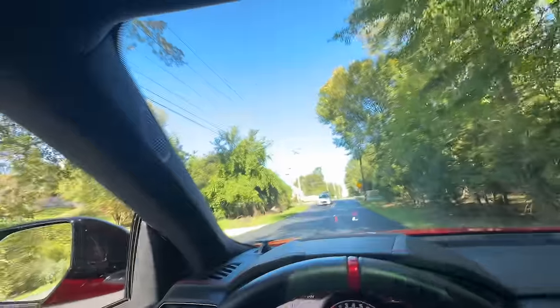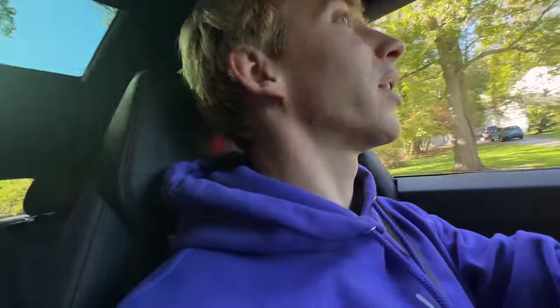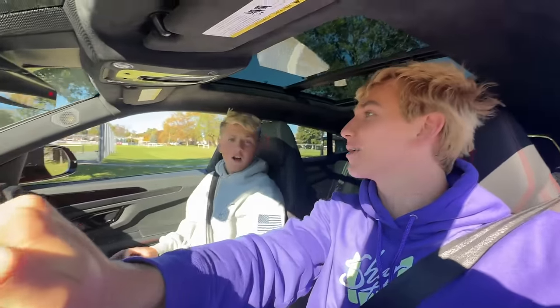All right, there's a deer right there. And I definitely don't wanna hit it. This is a test track. We don't wanna ruin a brand new car. Oh man, this Lamborghini is awesome.